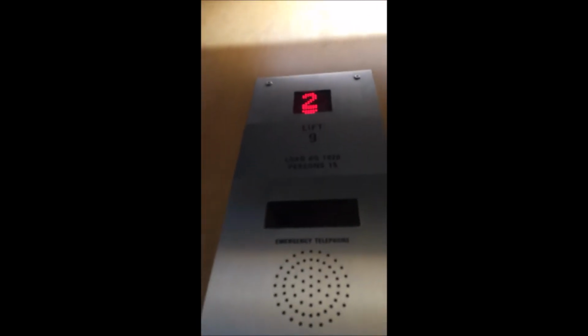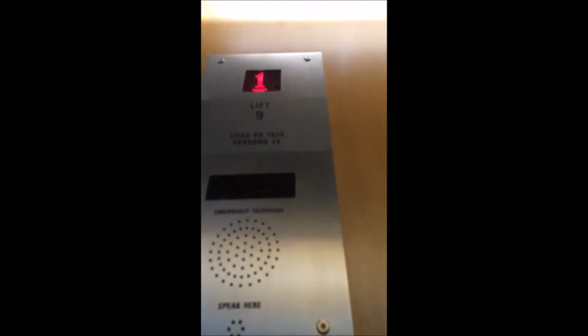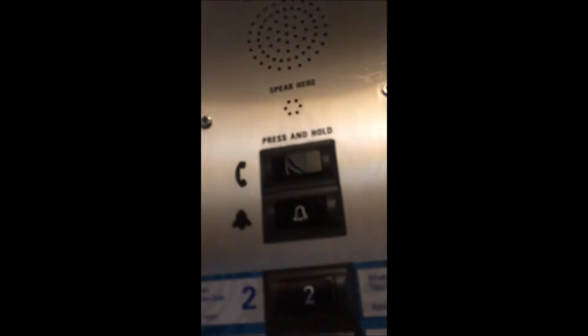And going down. Oh, lift number 9. So we're gonna meet our mom. What are you doing? Filming. Lift filmer, something like that. Oh, no. Filming. There's no forecast. How old are you? 11. Oh, dedicated. Oh, the maintainer is coming.